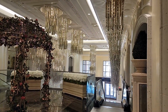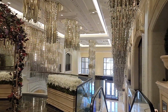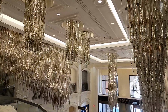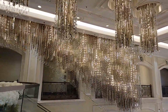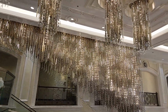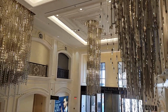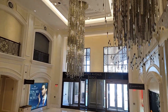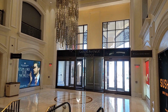So now we get to the escalator, heading down. This is one of the ways that you can get outside. But my lordy, do you see this chandelier type thing hanging down? And how beautiful. The Venetian always says celebrate in opulence. And it is really one of the most beautiful places I've ever stayed.